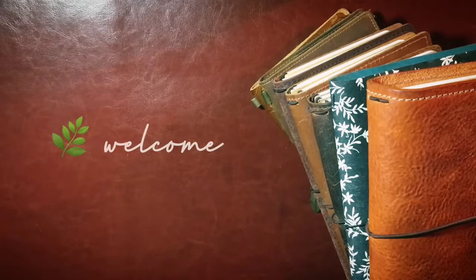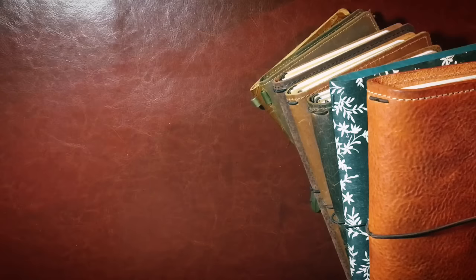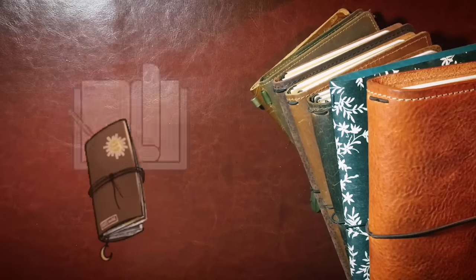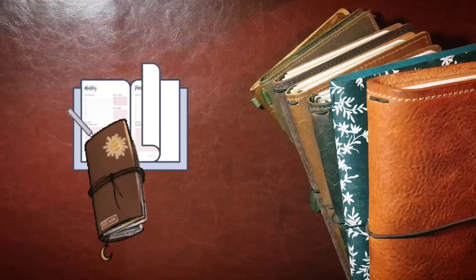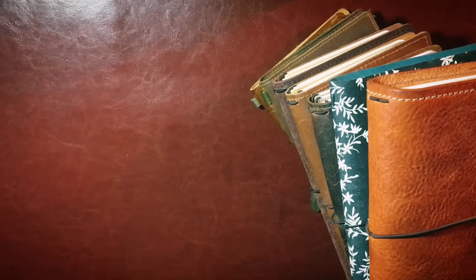Hi everyone. Today we're going to talk about 12 things I wish I had known about traveler's notebooks when I was a beginner in this TN journey. I hope that you find this helpful as you start on your own journey and figure out what you want out of traveler's notebooks and planning and journaling.